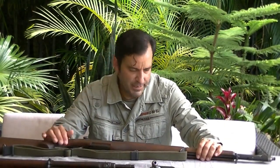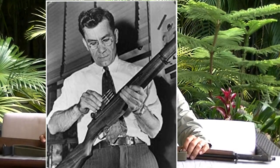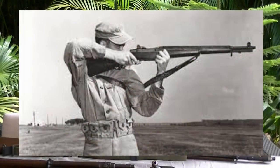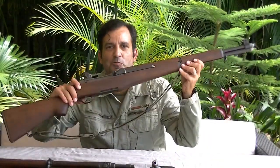Both rifles had a lot of issues of reliability, and they were not pursued in terms of production in real big quantities because of these problems. But then came John C. Garand. He was Canadian born. He was established in the United States and started working for the Springfield Armory in 1921, just after World War I, trying to produce a reliable self-loading rifle. And he spent more than 10 years doing so until he had the good design, the M1 Garand.